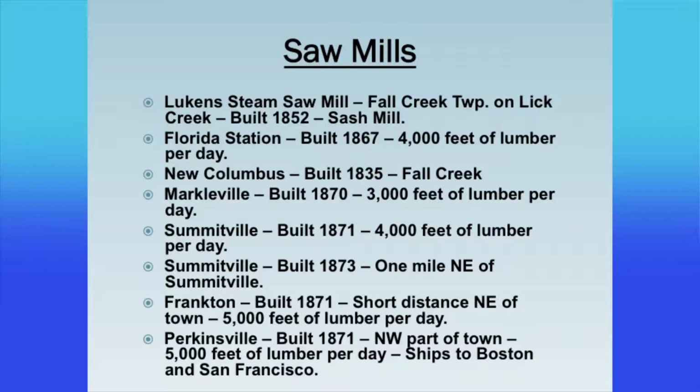Sawmills. The Lucan Steam Sawmill in Fall Creek Township on Lick Creek, built 1852, and it was also a sash mill, made sash there. Florida Station had one in 1867. They could process 4,000 feet of lumber per day. In New Columbus, one built in 1835 on Fall Creek. We'll talk a little bit more about it. Markleville, built 1870, could handle 3,000 feet of lumber per day.